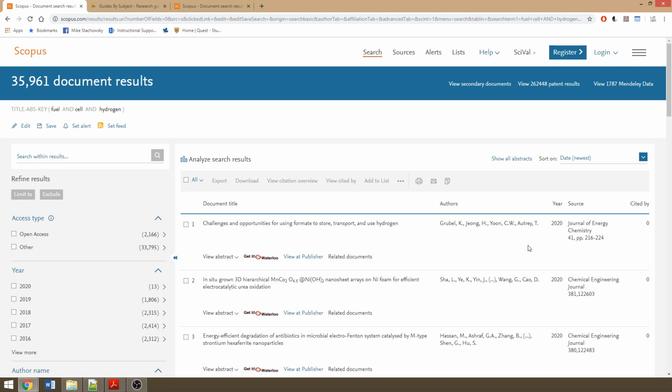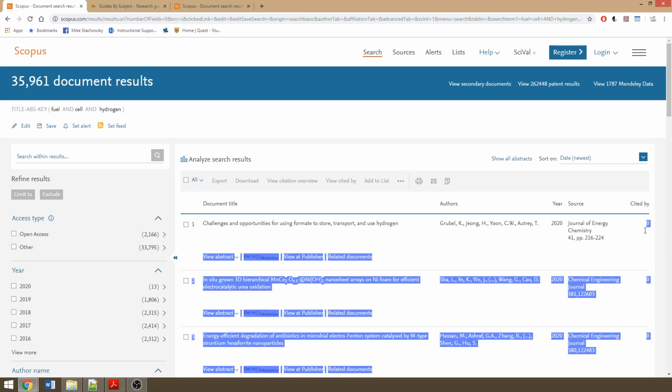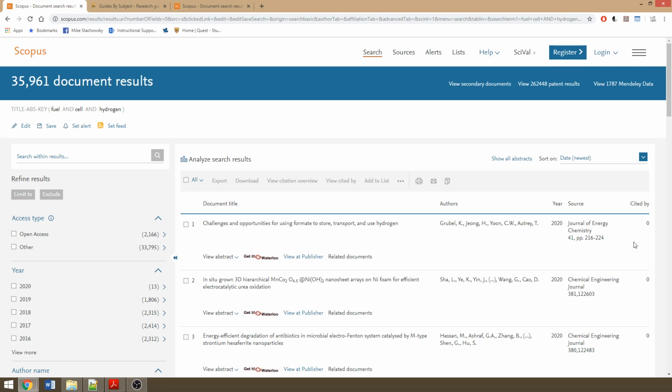And then you see this is a journal article, Journal of Energy Chemistry. It tells you exactly how to cite it, and then it says how many people have cited this article. The answer is 0, and that's because it literally just hasn't even come out yet.